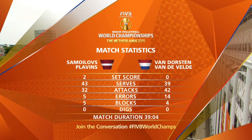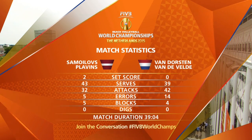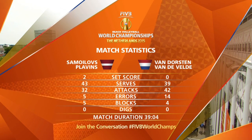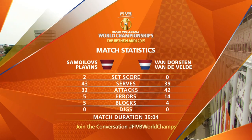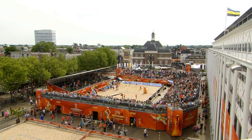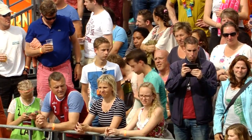There's the story of the match in stats. Serves 39 over 43, attacks 32 over 42. Look at that from the Dutch. But the big, big problem is the errors, aren't they? The 14-5, that was the big problem. Great blocks, particularly from Samoilovs, and certainly Van Dorsten contributed enormously there. But just under 40 minutes of the match, and a really good win then for Latvia's Plavins and Samoilovs.